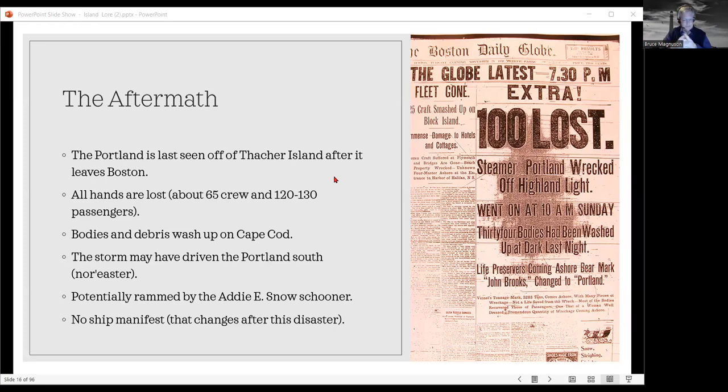And it looks like, and we'll see in a map in a second here, it looked kind of like the nor'easter, which is wind coming down from the northeast, kind of drove the boat almost south. And there was some speculation that it actually may have rammed another schooner, the Addie East Snow. And a lot of things have come out of this. It's a big deal. It's a huge wreck.